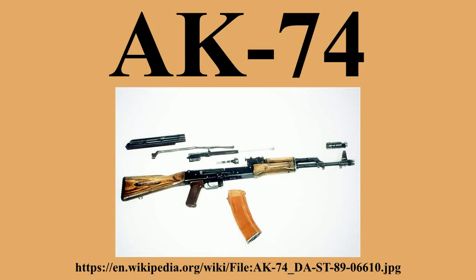The receiver remains nearly identical to that of the AKM. It is a U-shaped 1 mm thick sheet steel pressing supported extensively by pins and rivets. The internal guide rails on which the bolt carrier travels are stamped and spot welded to the inside of the receiver housing. Minor changes were made to the front barrel and rear stock trunnions as well as the magazine well. All external metal surfaces are coated with a glossy black enamel paint.